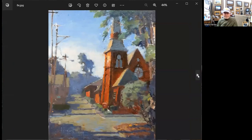This is St. Mary's Church in Pacific Grove, and it was the first building built by a religious group in Pacific Grove in the 1880s. Pacific Grove was sort of a retreat for religious groups, but prior to this, they all met in tents.